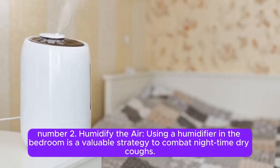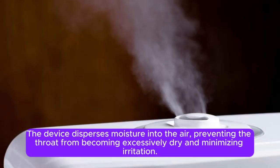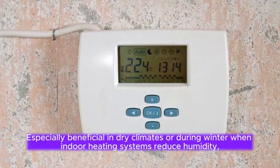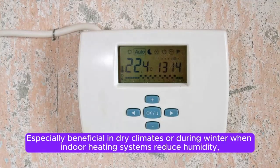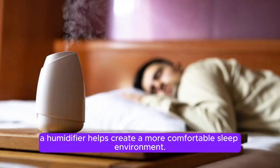Number 2. Humidify the air. Using a humidifier in the bedroom is a valuable strategy to combat nighttime dry coughs. The device disperses moisture into the air, preventing the throat from becoming excessively dry and minimizing irritation. Especially beneficial in dry climates or during winter when indoor heating systems reduce humidity. A humidifier helps create a more comfortable sleep environment.